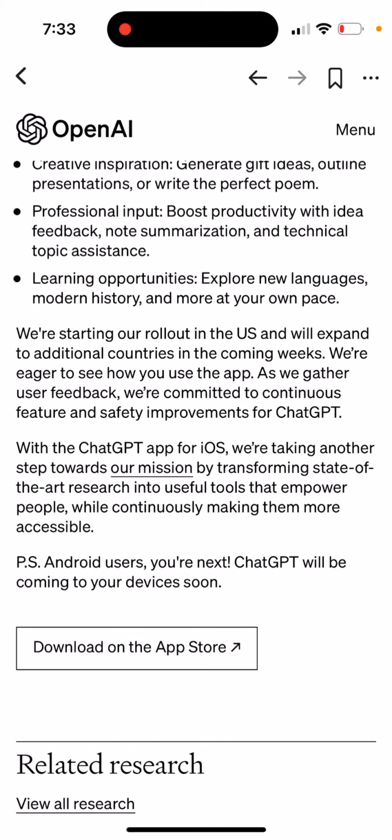So currently it's only available in US and will expand to additional countries in the coming weeks. Android users, your next ChatGPT will be coming soon to your device.